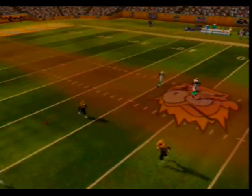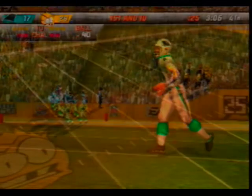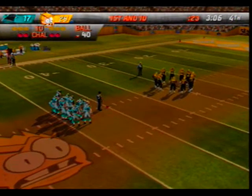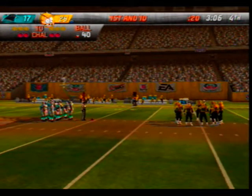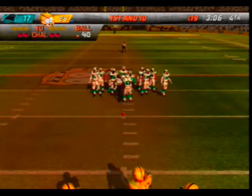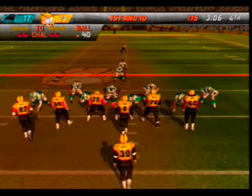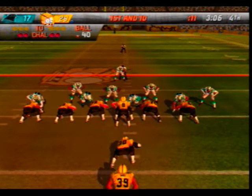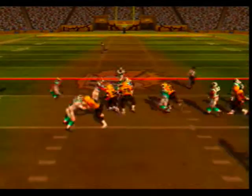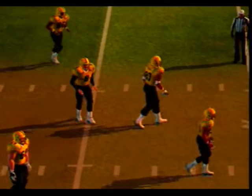Fair catch made at the 40-yard line. First and 10. Ball on the 40-yard line. Sykes in the backfield. Handed off to the fullback. Langford is there on the Casey stop. A 1-yard gain on the play.